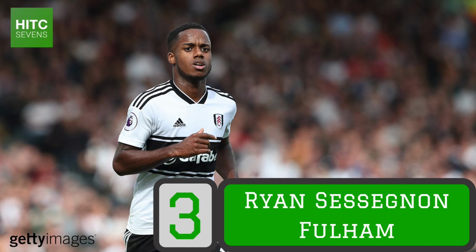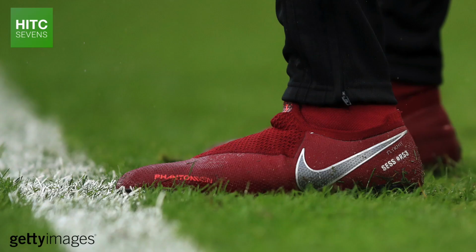Ryan Sessegnon, Fulham. Undoubtedly the most valuable player in this 7, Ryan Sessegnon may not have set the world alight this season in the same way he did when Fulham won promotion last season, but he is still widely considered to be one of the hottest prospects in the English game.